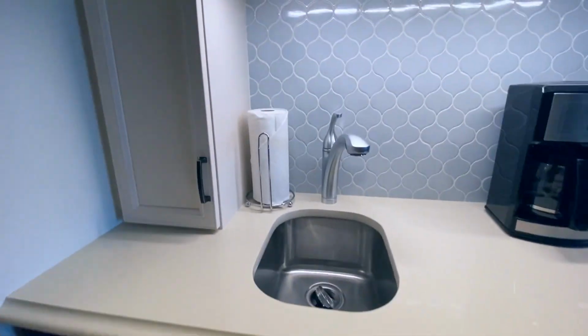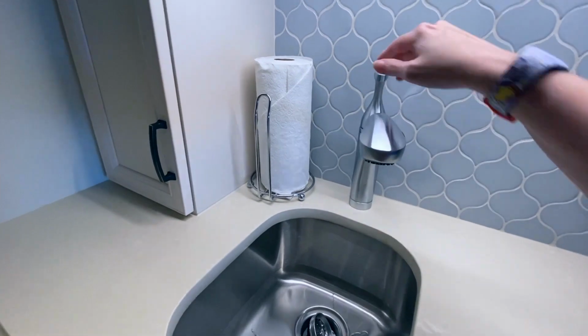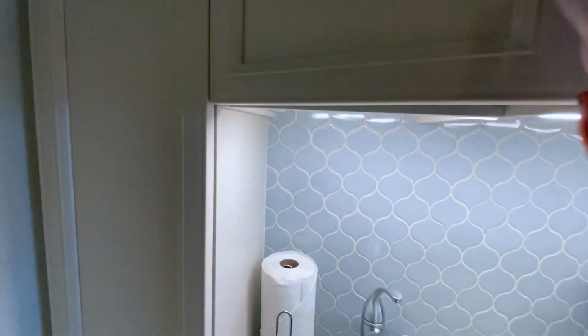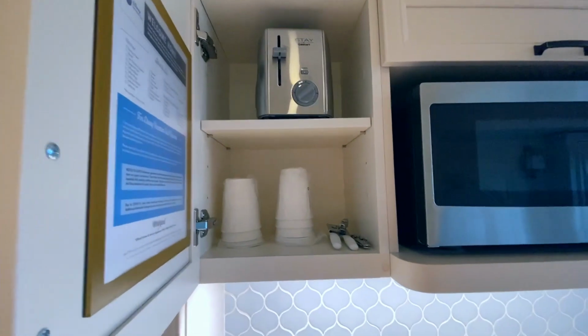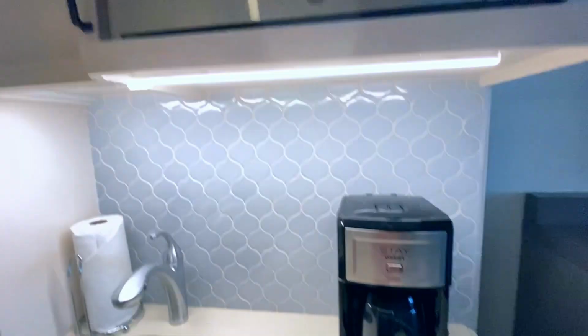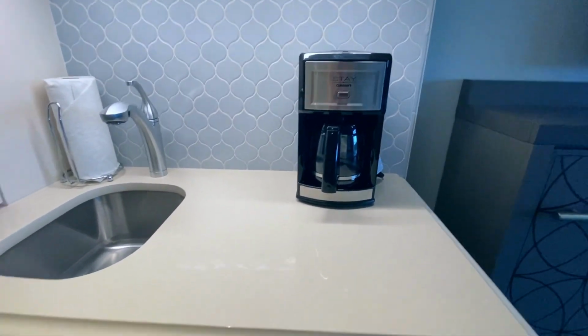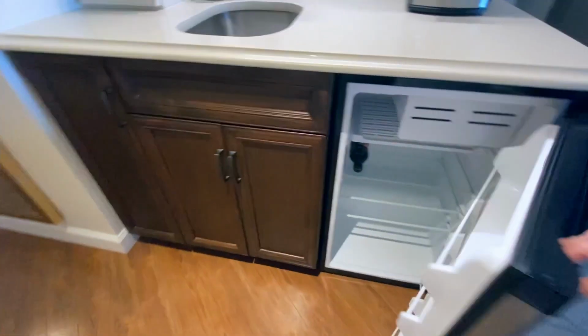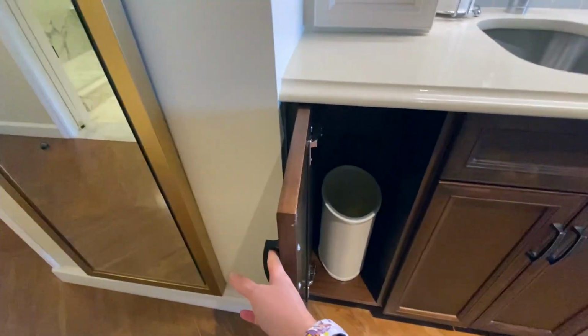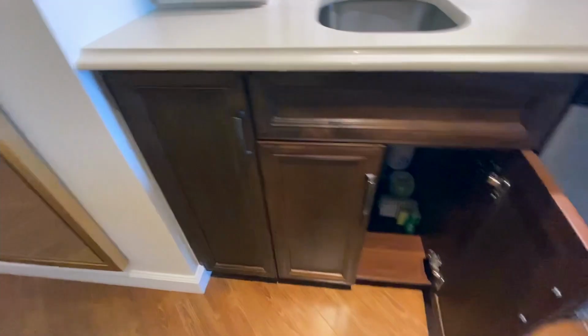Kitchenette. We've got a sink, paper towels, cabinets, everything you need for your coffee, toaster, can opener, microwave. There's probably stuff up there, but I can't reach it. A regular coffee maker, fridge. What's in here? Trash can, cleaning supplies.